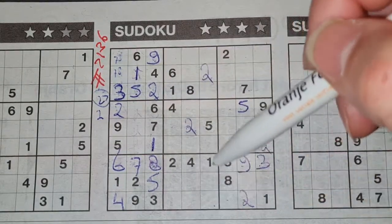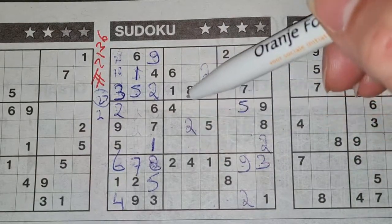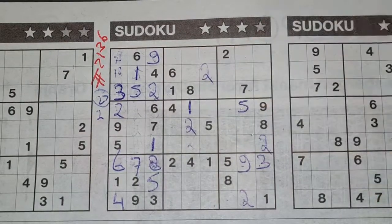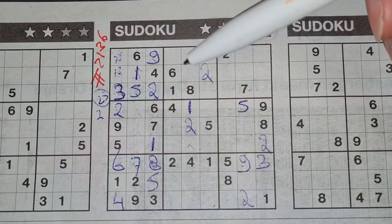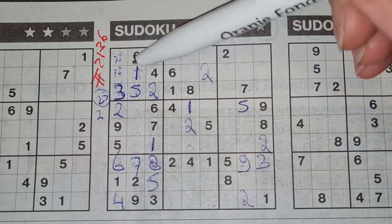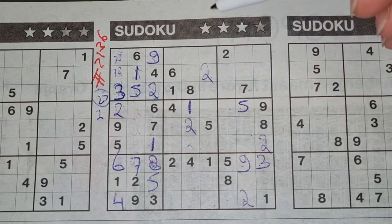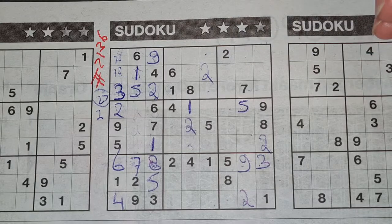A 1 in this column, a 1 in that column. So in the column between, the middle column, the only 2 places for the 1 should be here or there. We see a 1 there, no 1 there. 1 should be here. 3, 8, 4. All right. Then.